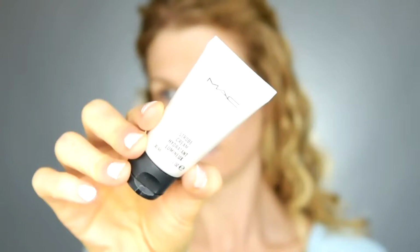So I am starting out with a clean and moisturized face, and then I'm going to go in with my MAC Strobe Cream. This is a newer product to me. I haven't quite figured out how I like to use this yet, but I wanted to try it underneath my foundation just to see if it would kind of give my skin a little bit more of a glow.